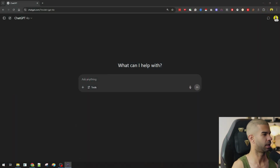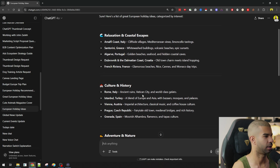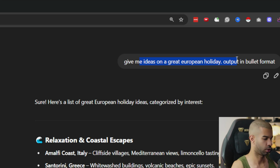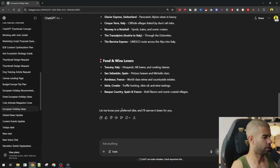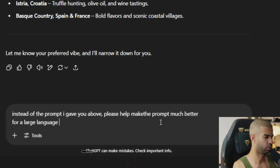And again, this is as simple as going to ChatGPT, maybe having a look at your history right here and seeing what you've done so far, right? And let's say we're looking at the European holiday ideas. And here we had the prompt, give me ideas on a great European holiday. And what I can do here is just say, instead of the prompt I gave you above, please help make the prompt much better for a large language model so I can use it next time.